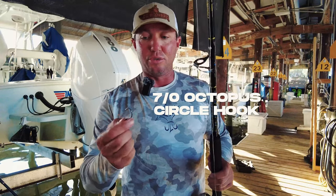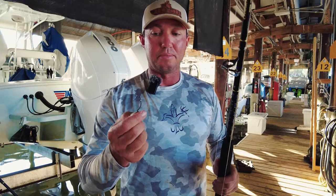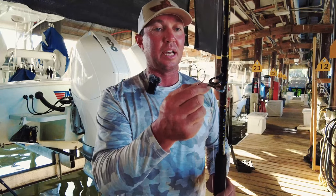I do not know what brand he uses. Big fan of Gamakatsu, Trocar, stuff like that. But that's the setup for the bottom rig. It's called a knocker rig, easy setup.